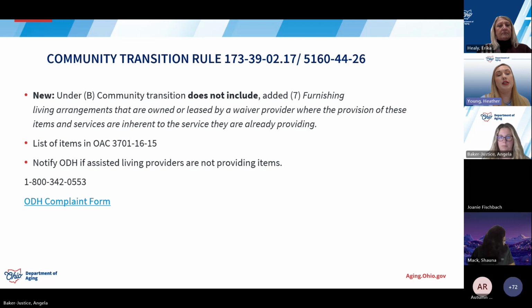And so what we have here is that if you come across an individual where the assisted living is not providing those items, you can notify ODH that they are not doing that via the phone number or the complaint form here. Case managers and clinical teams will probably primarily be the folks who are more aware of individuals not receiving these items, but we wanted to make all of you aware too, if it becomes known that they are not providing these items to people. Hopefully that makes sense. Any questions on community transition?